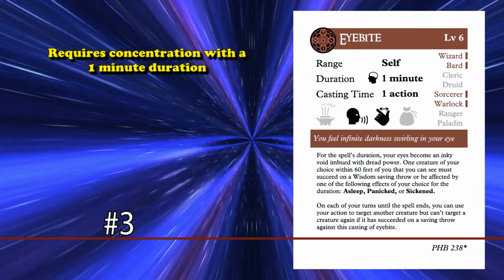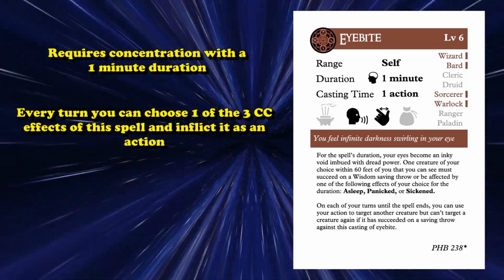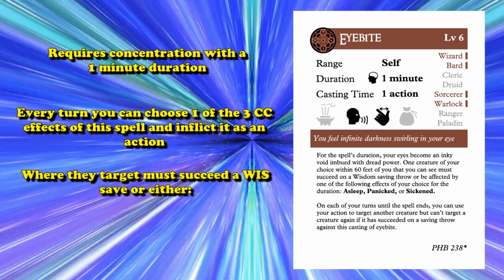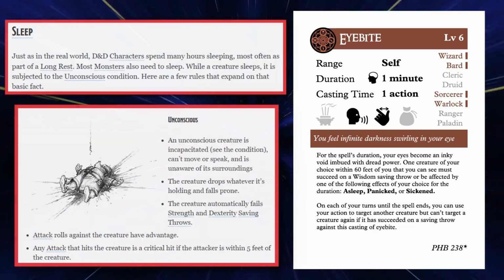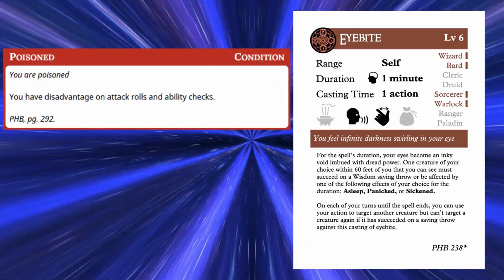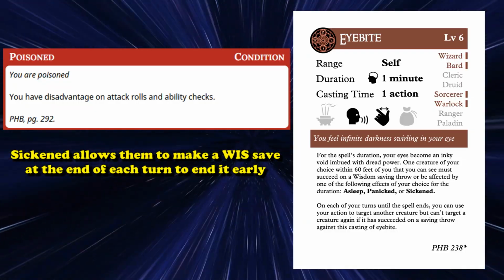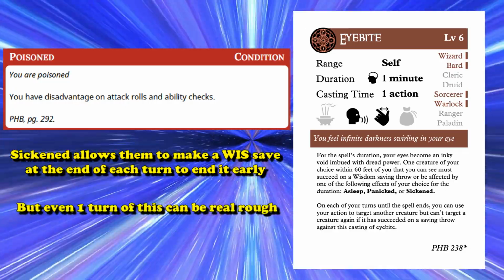And at number 3, we have Eyebite. This is a spell that lasts for 1 minute, where every turn you get to choose one of the 3 crowd control effects you want to inflict on a target within 60 feet of you, where you choose a target who must succeed a wisdom saving throw, and on failure, they either fall asleep until they take damage or are shaken awake by someone else, be panicked, where on each of their turns they have to take the dash action to run away from you, or you can sicken the target, which gives them disadvantage on their attacks and ability checks. They get to make another wisdom saving throw at the end of each of their turns in order to end the effect early, but even a single turn of this effect can be devastating.